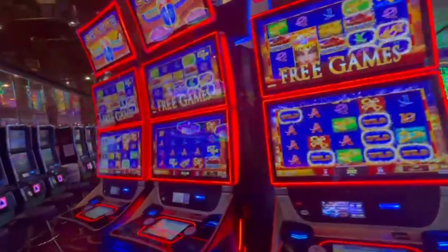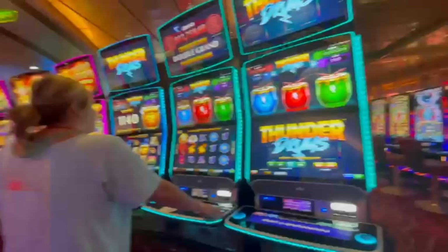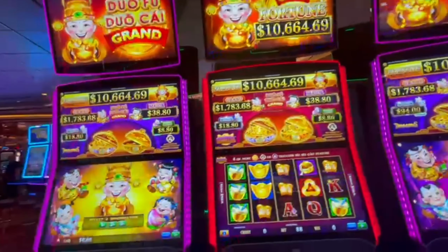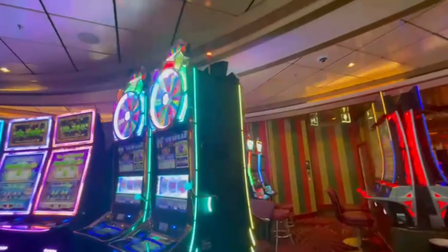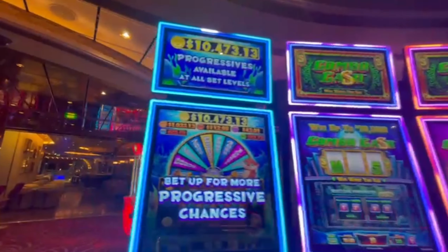I've been on this ship for 5 sailings now, and the ship is sold out, and the casino has not been overly crowded. You could at least still get seats at both the table games and the machines. So for the size ship, it seems to be a decent size casino.